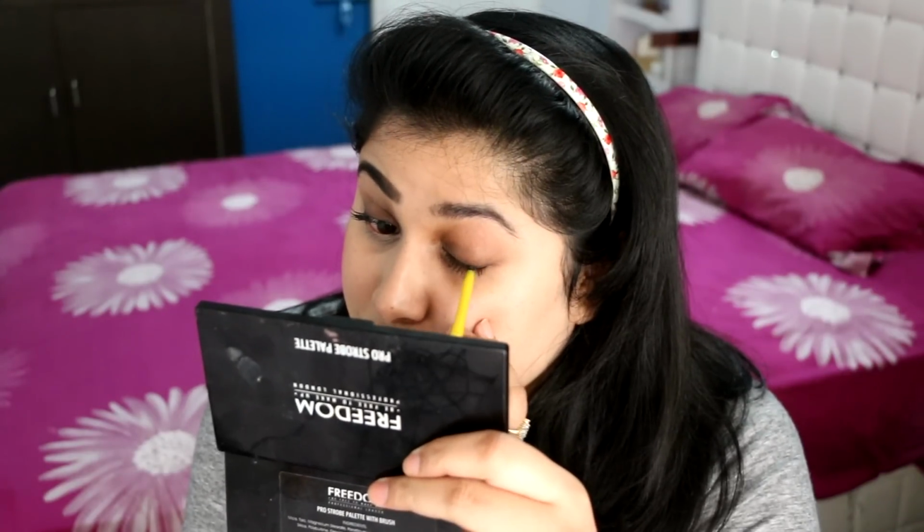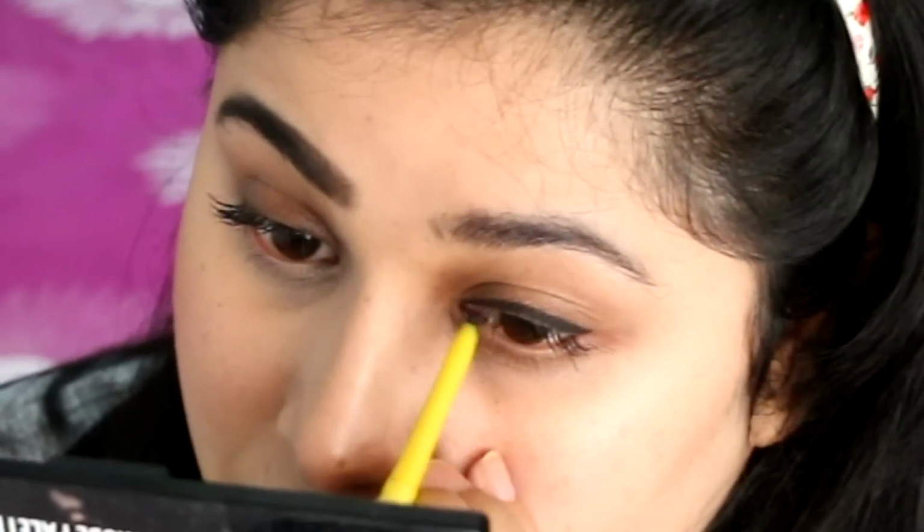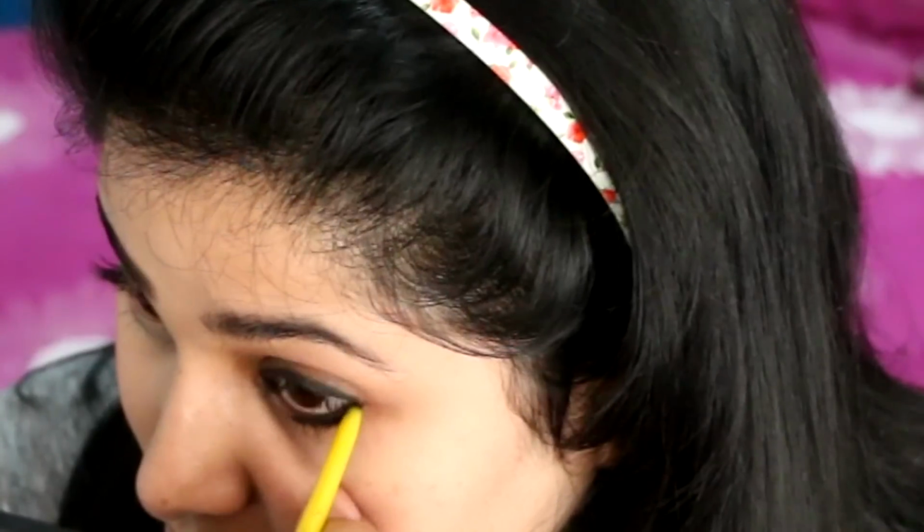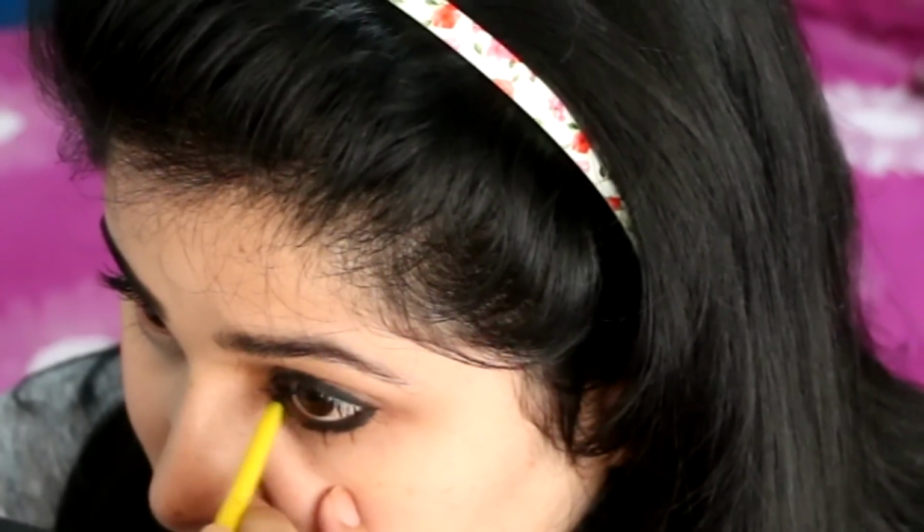For my eyes, this is what I used to do. I already showed you what I used to do in a video. I'd apply the thickest line on top, and my eyes would look really small and I'd find it really annoying. So I'd apply the thickest line on the bottom, and then on an everyday basis I would actually take black eyeshadow.